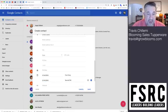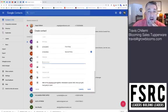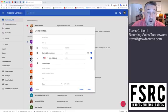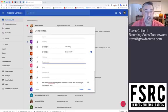Okay, so I can add events to this contact card. Relationships. Did I meet him through my kid's school, whatever it might be. As much information as you want to put in here that you think would help your business. The things to me that are the most important are their names, their contact info, email, phone number, and the notes. The notes are super, super important, and you'll see why here in a minute.